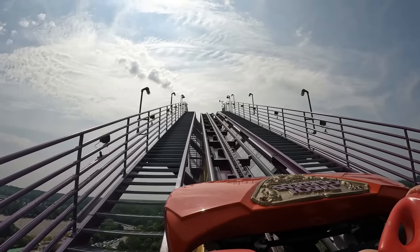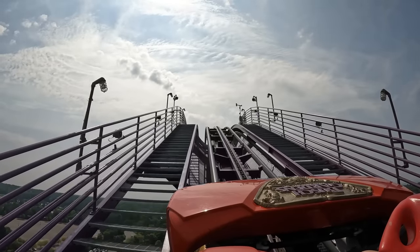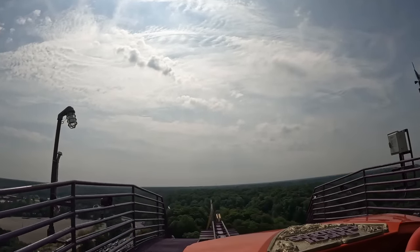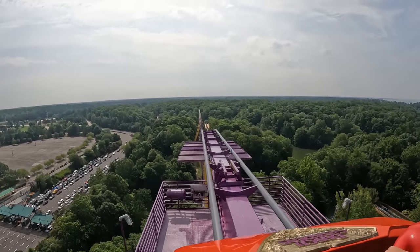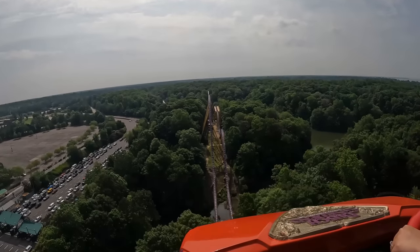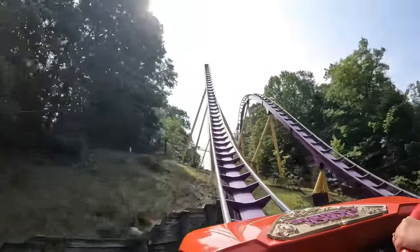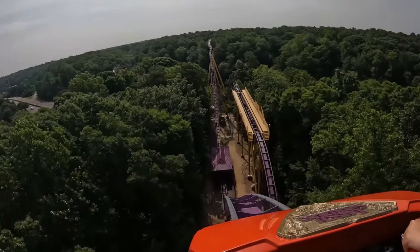So yeah, climbing up, I'm going to drop down 210 feet on the original B&M hypercoaster. And it's a good ride. I love the track colour for this. Get that little B&M pre-drop that you don't really get now on hypers. And here we go, front row. Woo! Woo! A little bit of floater.